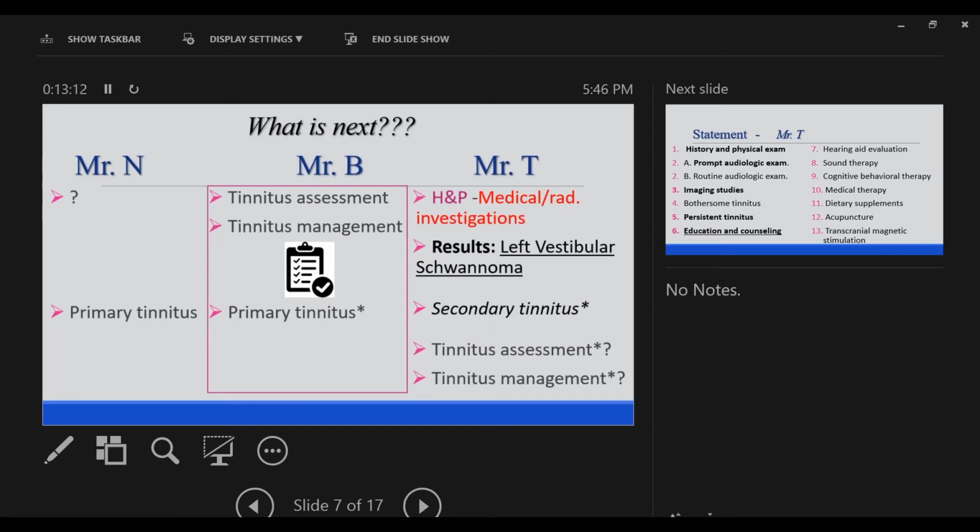The main person that we're probably going to be working with is Mr. B, because he said it was bothersome. No other issues are going on, no neurological, nothing that's showing up, because you'll also see in your guidelines that if they're showing an asymmetrical loss or they're showing neurological symptoms, that is a red flag. But Mr. T didn't show that. That doesn't mean that he doesn't have a vestibular schwannoma.